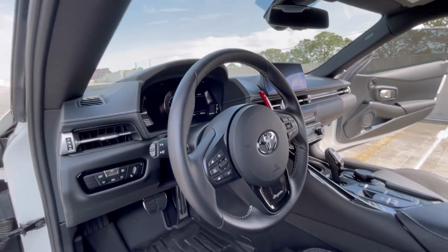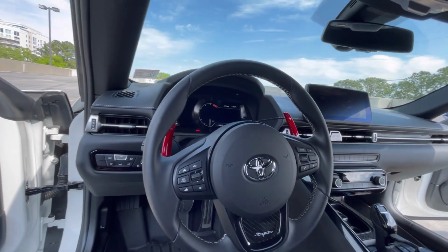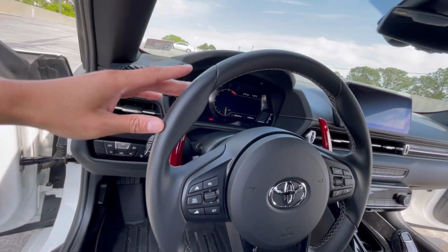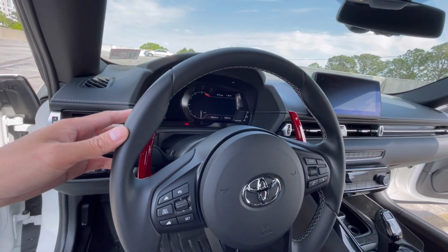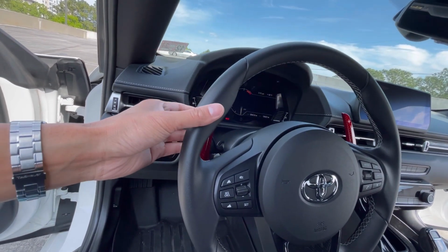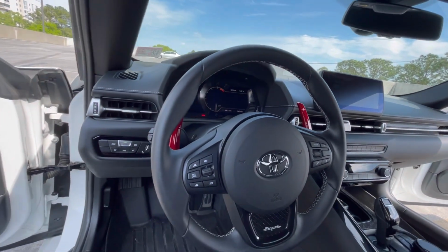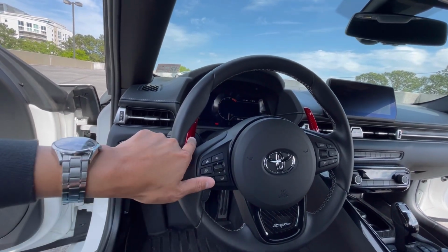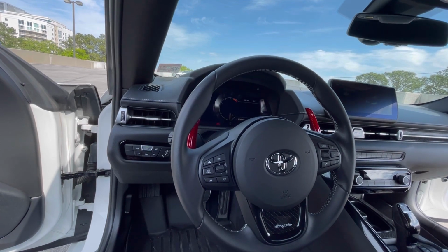All right, I want to talk about this Toyota steering wheel. And this is super thin material. I wish this material was a little thicker. And as you see, I replaced my paddle shifters. I found the paddle shifters from the factory to be too short to make it worth its while. So once again, not a big fan of the steering wheel. It can be replaced, it's not a big deal. Same thing with your paddle shifters, that can be replaced also.